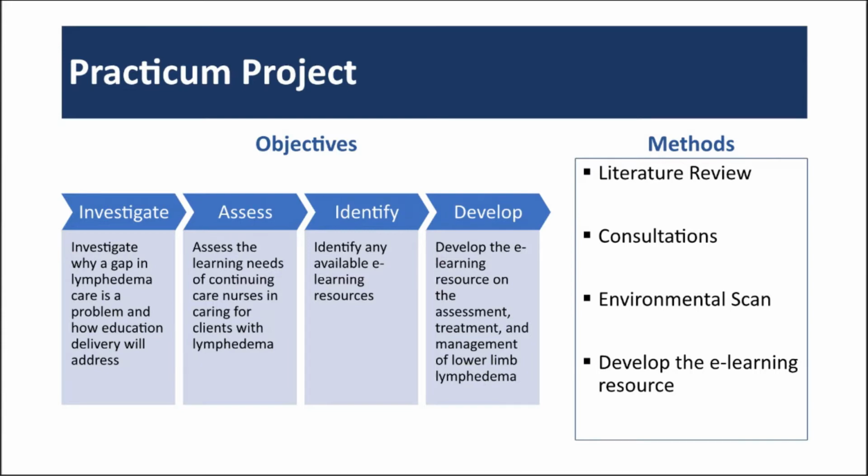Now, some people might call it the dry stuff, but very important when you're working on a major project is you have to follow some fairly distinct processes. The practicum project spanned 2 semesters, my final 2 semesters in the Master of Nursing program. So the first practicum was the first semester, and that occurred last year from April to August.